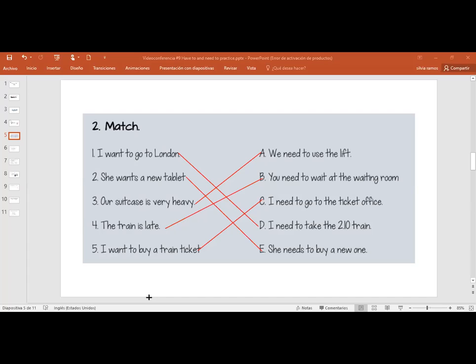Anyone else? Michelle. Yes? How do you pronounce the part of sentence 3? Our suitcase. Suitcase. Our suitcase is very heavy. Yes. And then, Amilka, the pronunciation is waiting. The letter T is pronounced as a letter R. Waiting. Waiting. Okay? Repeat with me, Daniel. Waiting. Exactly. I'm waiting in the waiting room. Estoy esperando en la sala de espera.